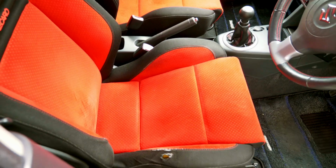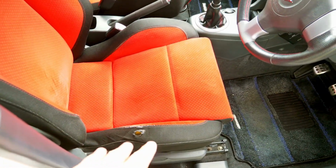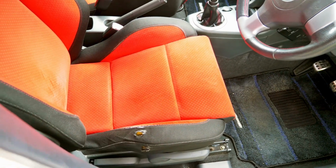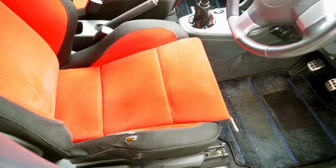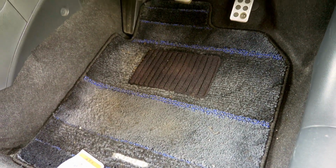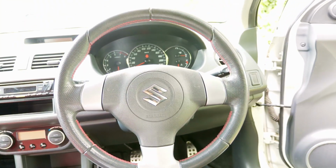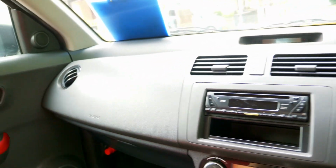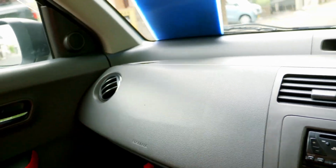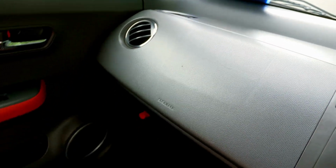The seat feels great while you're sitting in it, and you can't notice the rip or the sagginess. But when you get in and out, your leg's probably going to hit there, and you'll notice that then. Floor mats are good. Steering wheel good. Dashboard good. Well, the section where the airbag comes out can be clearly seen, and I don't think it's supposed to be like that.